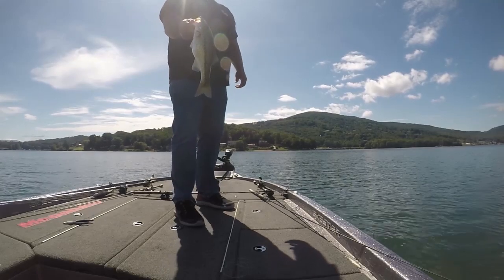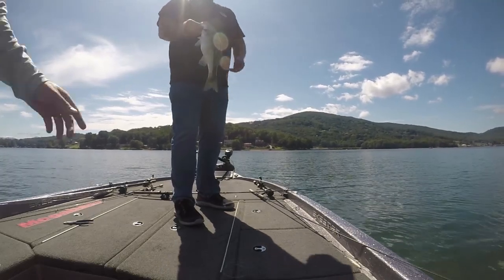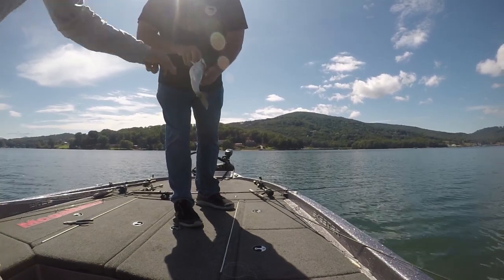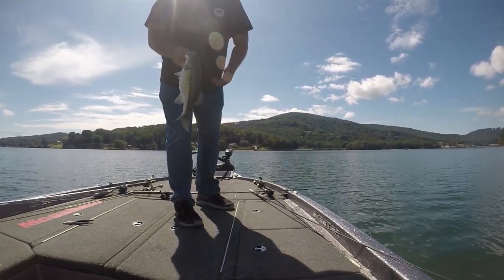It's recording now. Gene just caught that big stud. Look at the gut on that thing. Actually, look, you can see the outline of some herring in its gut right there. Big dog, fat dog at least, not big.